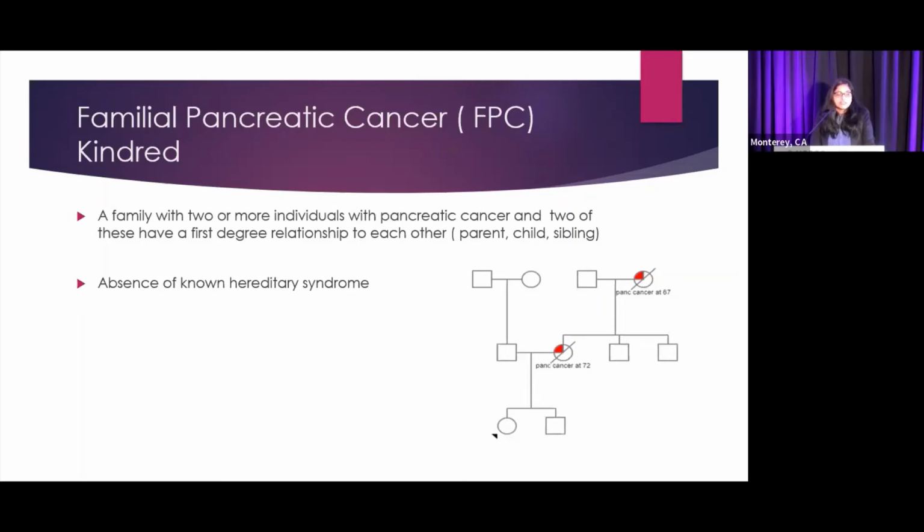So yes, this patient still warrants a pancreatic cancer surveillance strategy discussion because she meets classic criteria for familial pancreatic cancer, which is 2 members being diagnosed with pancreas cancer who are first degree relatives to each other, and the person whom you are counseling is first degree related to one of these 2. So that will be this family.